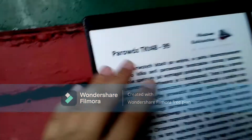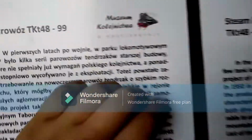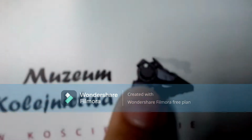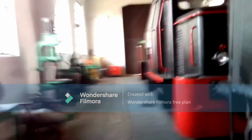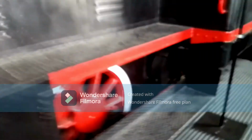You can see here's the Polish version of the history, and here's the English version. I mean, it's the picture of an OL49 written there. Here's an SM03 diesel engine, which is a very adorable little diesel. I actually have this one in Trainz. I actually do have that diesel in Trainz. I almost bumped into this.